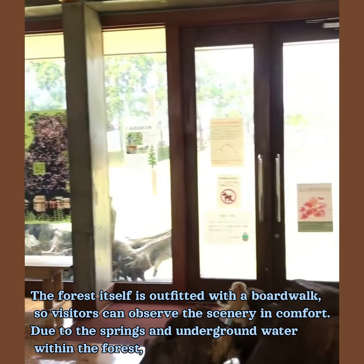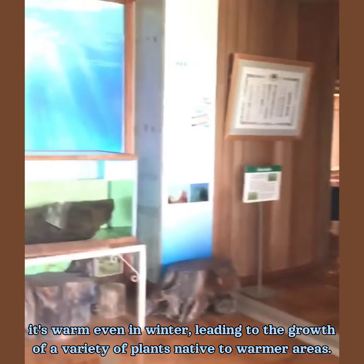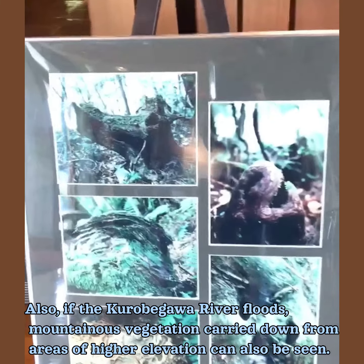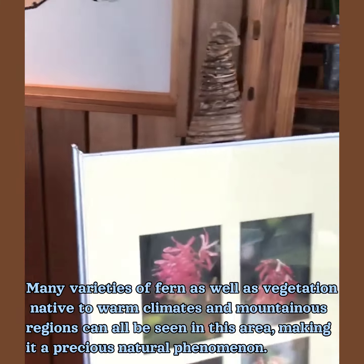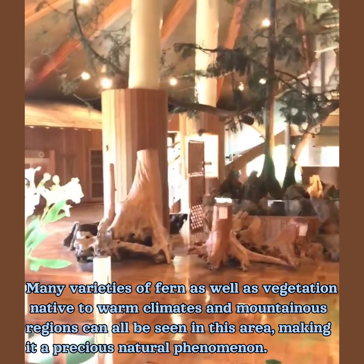Due to the springs and underground water within the forest, it's warm even in winter, leading to the growth of a variety of plants native to warmer areas. Also, if the Kurobagawa River floods, mountainous vegetation carried down from areas of higher elevation can also be seen. Many varieties of fern as well as vegetation native to warm climates and mountainous regions can all be seen in this area, making it a precious natural phenomenon.